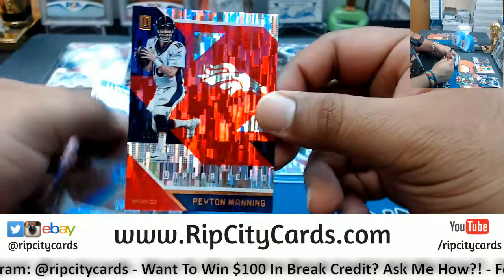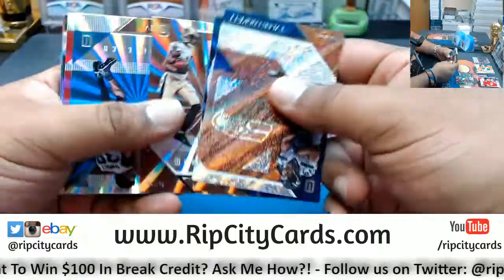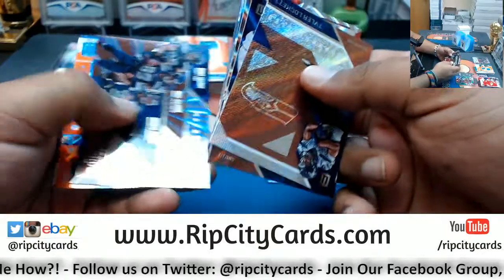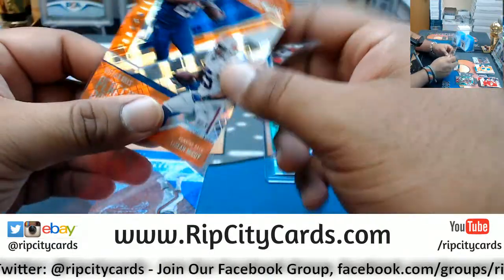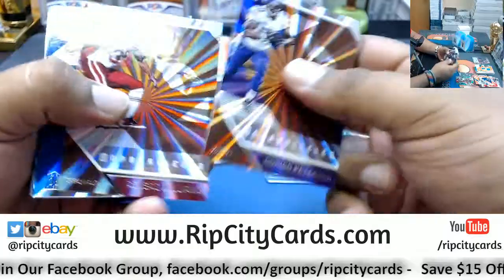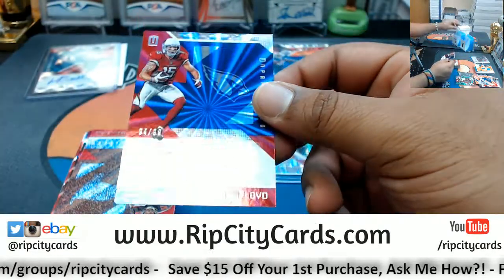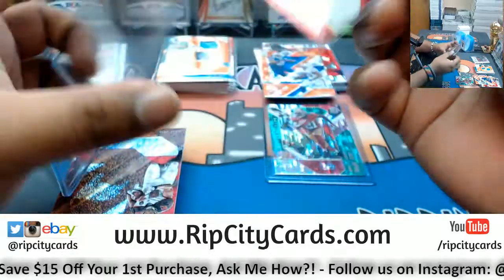Peyton Manning to 49, Broncos. Nine perfect pair, Carlos Williams, LeSean McCoy, Bills. I wish they could just have all the cards facing one direction. That would be nice. Likely the last auto, I think. Well, maybe. No, that's the third one. Michael Floyd to 99 for the Cardinals, which means there should be one more autograph in one of these stacks here.